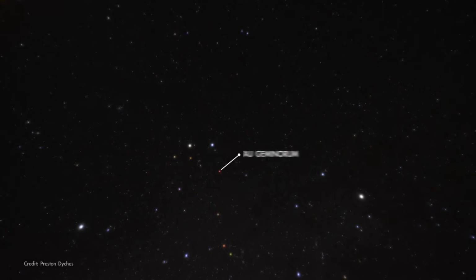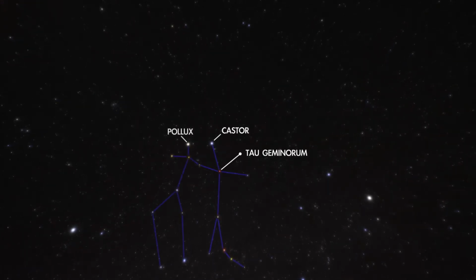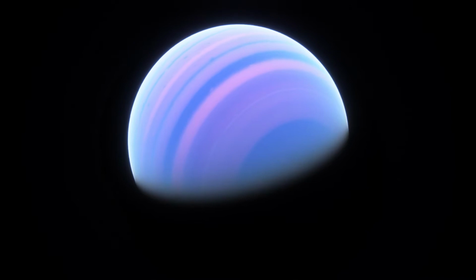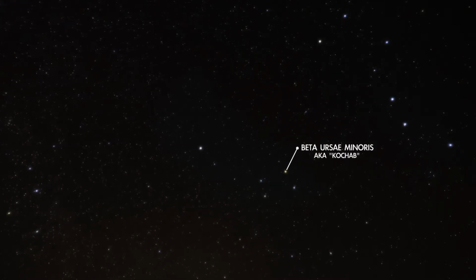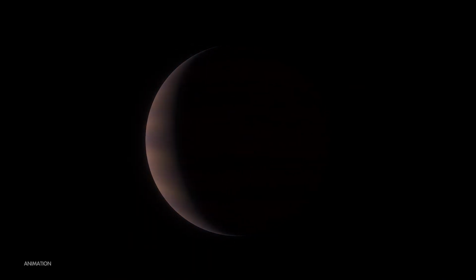Moving on, we find Tau Geminorum, the star at the heart of Castor, northernmost of the twins in Gemini. Tau Geminorum has a huge gas giant planet 20 times the mass of Jupiter in an orbit only slightly larger than that of Earth. And finally, wheeling around to the north is Beta Ursae Minoris, the brightest star in the bowl of the Little Dipper. This star has a 6 Jupiter mass planet in orbit around it.